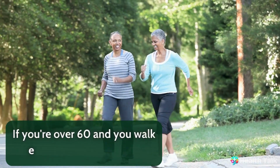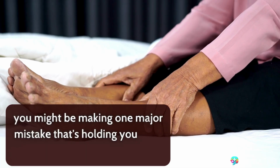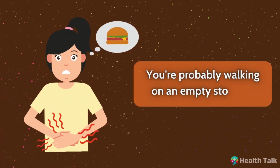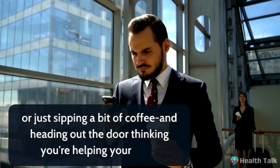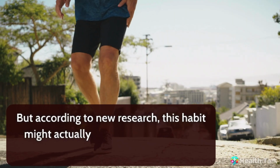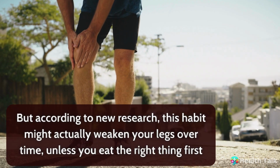If you're over 60 and you walk every day to stay active, you might be making one major mistake that's holding your legs back from getting stronger. You're probably walking on an empty stomach, or just sipping a bit of coffee and heading out the door thinking you're helping your body. But according to new research, this habit might actually weaken your legs over time, unless you eat the right thing first.